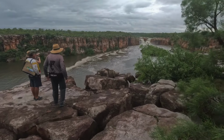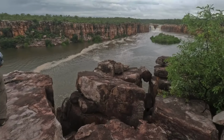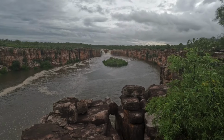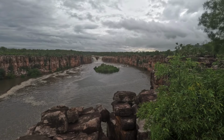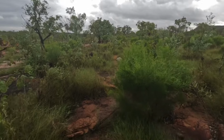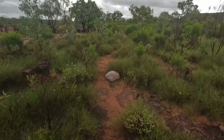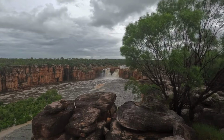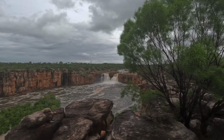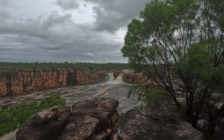Wow, there it is, Casuarina Falls in all its glory. Watch your step. Yeah, wow. Getting closer. Yeah, so that was just one waterfall the other day and spilled right over to the side.